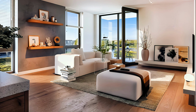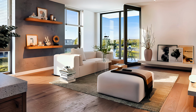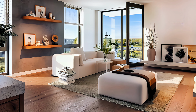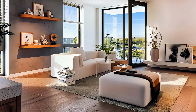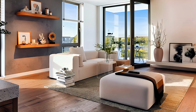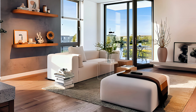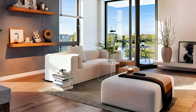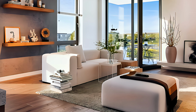Now, let's have a look at this living room that exemplifies modern minimalist design with a focus on open space and natural light. The neutral color palette, featuring shades of white, beige, and gray, creates a serene and inviting atmosphere. The furniture selection is streamlined with clean lines. The sleek white sofa and low-profile dark ottoman serve as focal points without overwhelming the space.